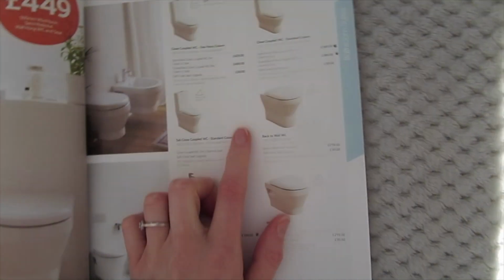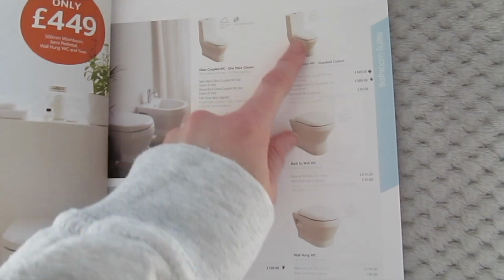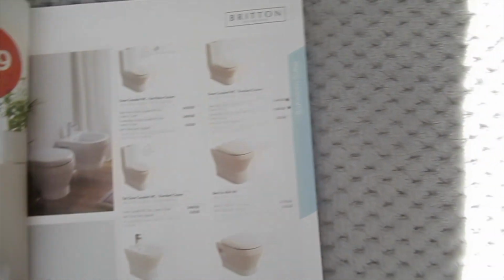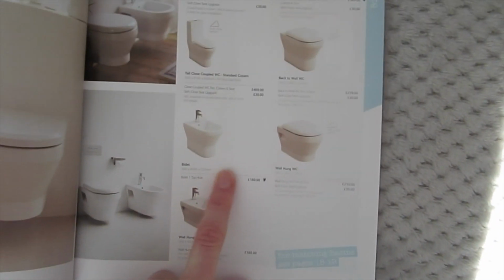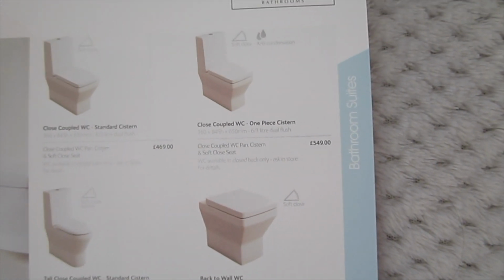Oh, that's it. So this is kind of the toilet I'm going to go for. Or that one. And also the bidet. Also, how expensive are toilets? I never realised. And I looked at some other ones where they were like £500 for a toilet.